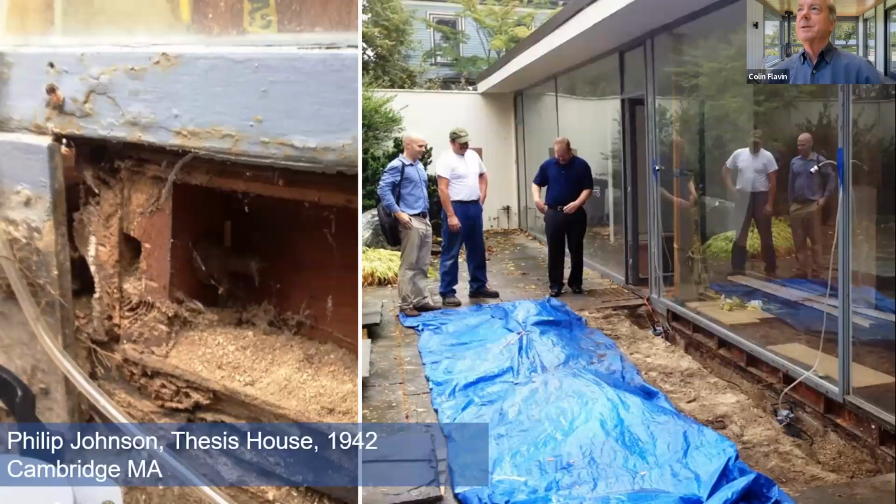Johnson, of course, being an architectural student, didn't have his technical detailing figured out either. In this house, all the sills rotted out. They were put right at grade. You can see that excavation and the deterioration in the image on the left. One of the striking pieces about this house is that the glass is single pane, untempered float glass, and the largest piece is 9 feet by 17 feet.